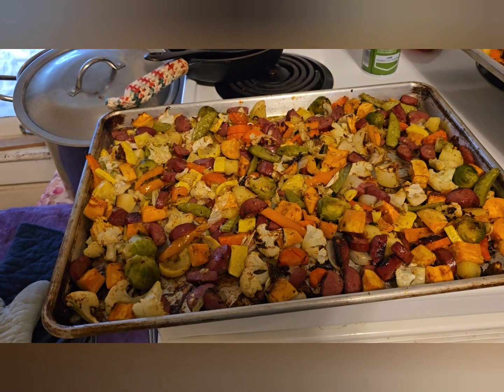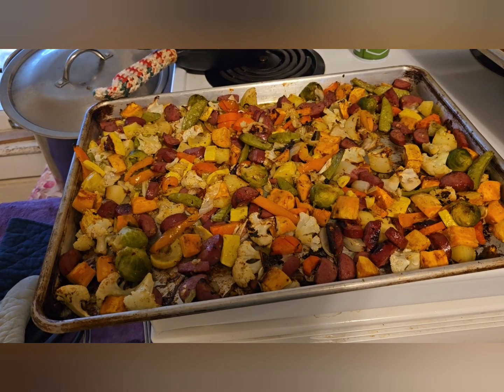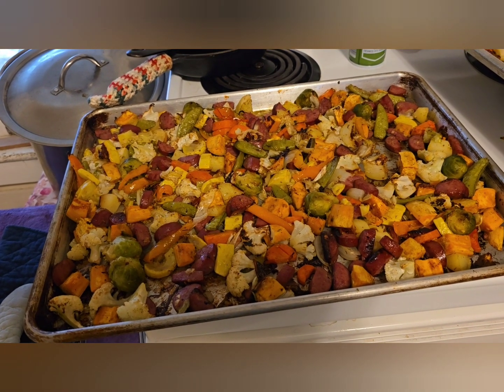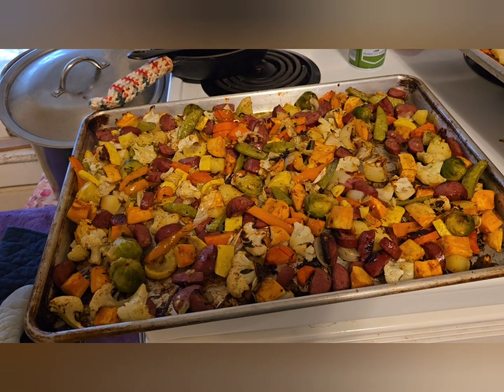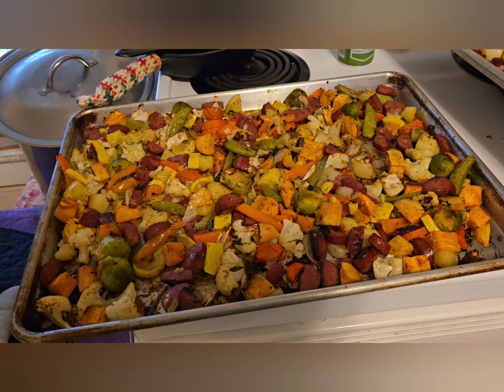But then also I like to rewarm this, and in the morning I will rewarm it and make a scrambled egg and mix it together and then add in some shredded cheese. It's delicious for whatever reason.